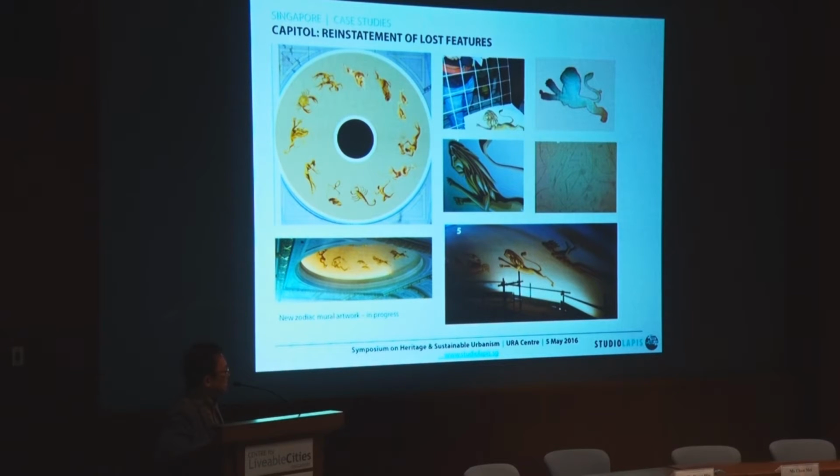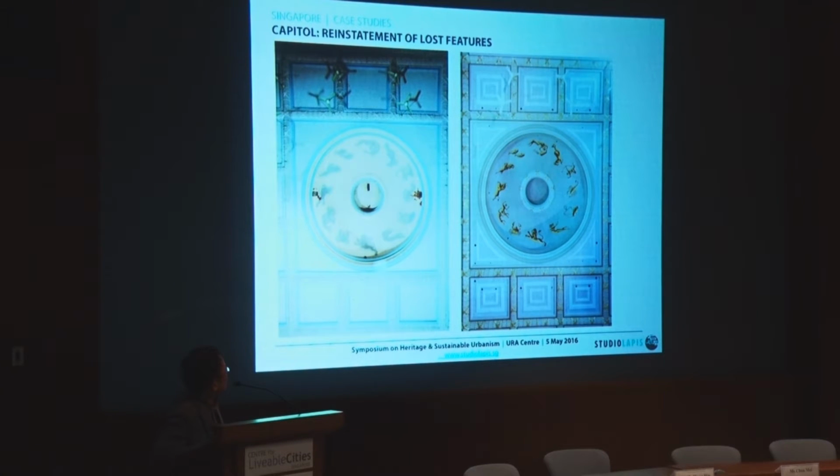So one of the criteria was the zodiac must not be realistic. It needs to be complementary to the Art Deco character of the theatre. Yeah. So a very simple three-tone stylized painting style was adopted for the zodiac. But the outline actually followed exactly the same as the original. Okay, this is a before and after photograph of the features of the ceiling that has been restored.